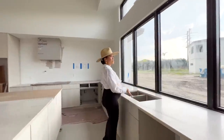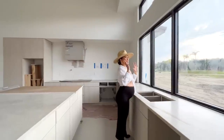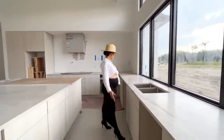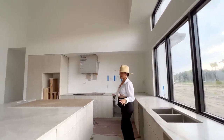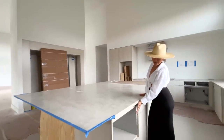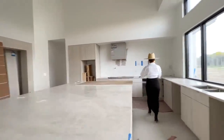Sink here, imagine doing your dishes here. Like, I'm gonna be able to look out, see the kids playing. I just love these huge windows here. We have double dishwashers. If you have a lot of company over or barbecues, being able to do that many dishes at once is a dream. We're gonna have our microwave down here, which is great. You won't see it, it'll be kind of hidden. Tons of cabinets down below.